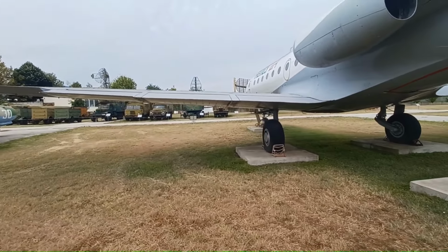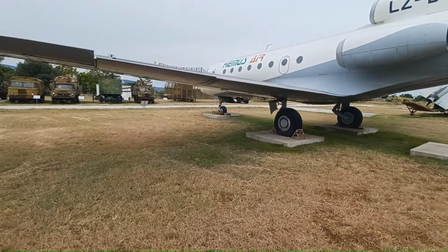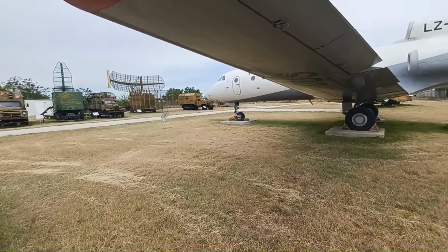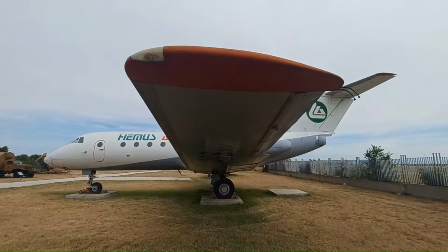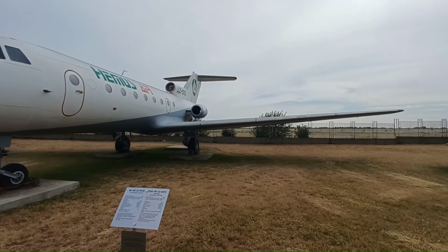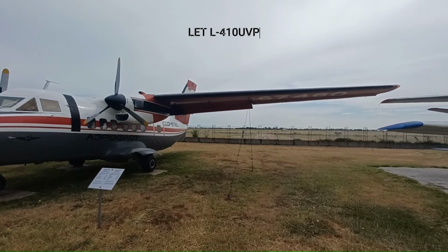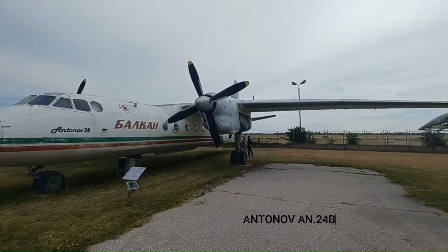A twin-engine Yak-40 was tested with two TFE-731 engines and generally westernised and upgraded, but sadly this development never went any further. Let L-410 Turbolet. It's still popular today and in production as the evolved Aircraft Industries L 410 NG. And here is another example of the Antonov An-24B that I've covered before.